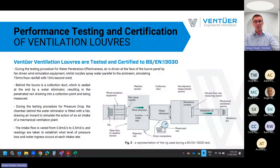They built a rig to test to our local standard, which is the AS/NZS 4740. The reality is the two test parameters are virtually identical. The way the product's tested is the same, and the way the data from the test is presented is also the same. So you can take a 4740 test, you can take a 13030 test, and consider them alike.